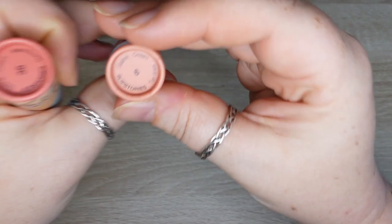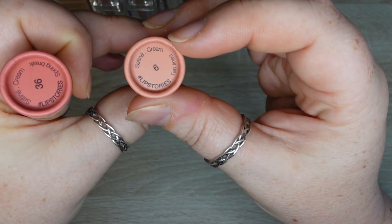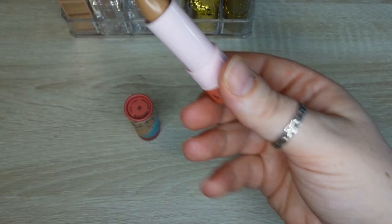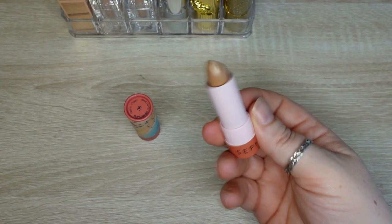I have two more that are a matte formula, and they are from Sephora. This is the hashtag Lip Stories. They're both cream finishes. This one's Tan Line, and this one is Spring Break. Tan Line, unfortunately, looks more orange on the sticker and in the pictures than it does here, and it came out more brown, so I don't usually wear brown, so I don't really care for this shade, but I like the formula. And then this one is more of a mauve-y color, so I really do like this.